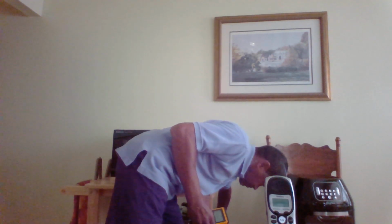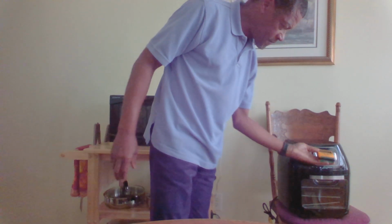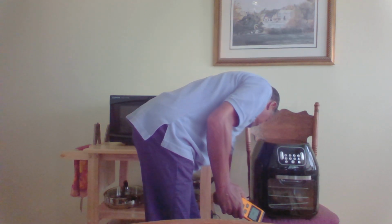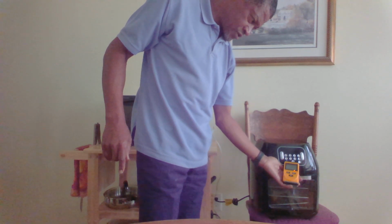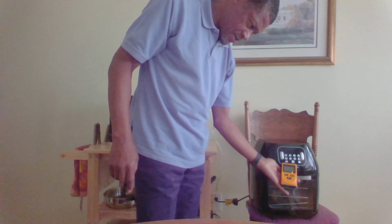Let's look at the air fryer. I'll unplug the microwave and plug in the air fryer. The air fryer is registering electric field even though it's unplugged, about 30 volts per meter. I'll plug in the air fryer. It's not even turned on, but the electric field is about 215 volts per meter, and then for the magnetic field, it is 0.83.